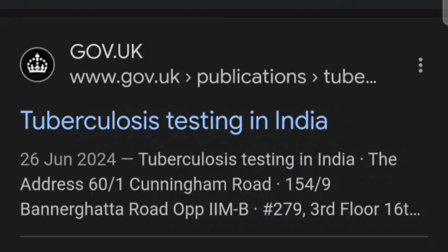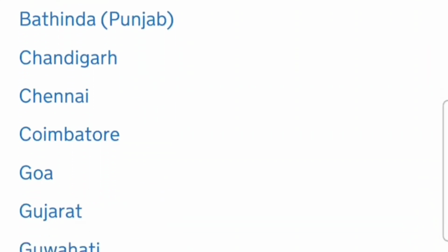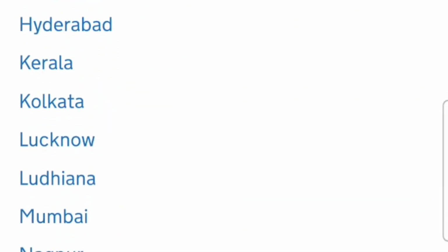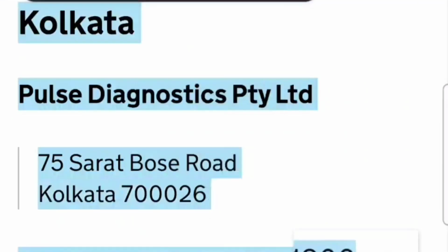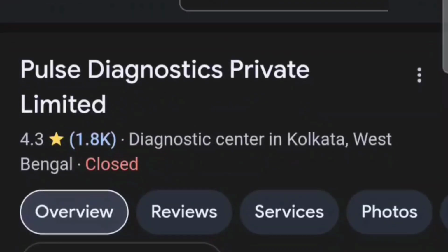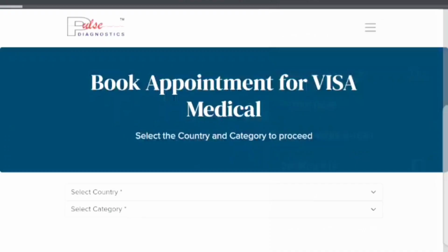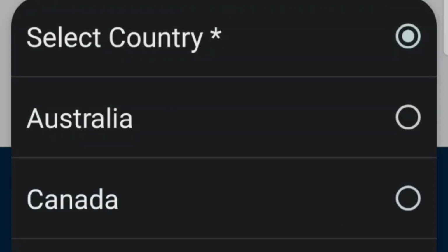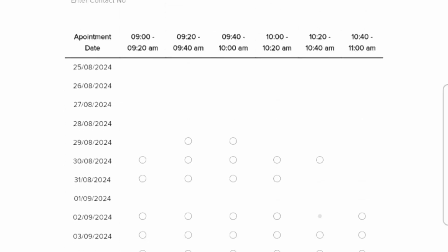Before applying for a visa, you need a TB test result, and you cannot do the TB test just anywhere. You have to go to those clinics which are mentioned on the UKVI website. So mine was in Kolkata. I searched for the clinics and went to the website, and then I chose my country and the category of my visa, and then I took a slot. Then I went there and I got my result.